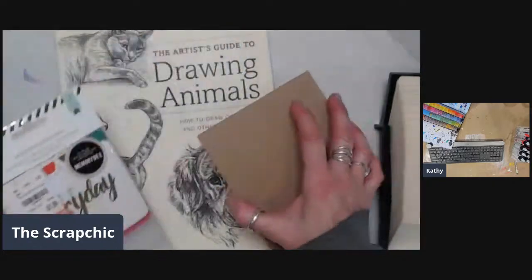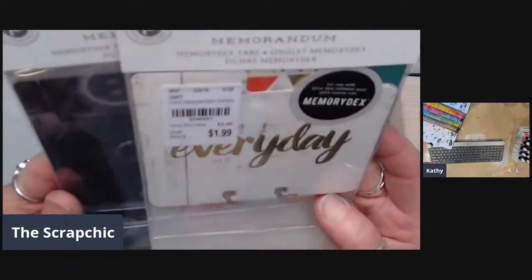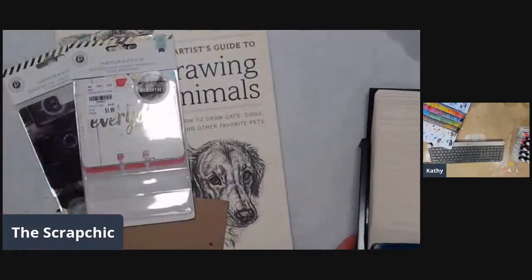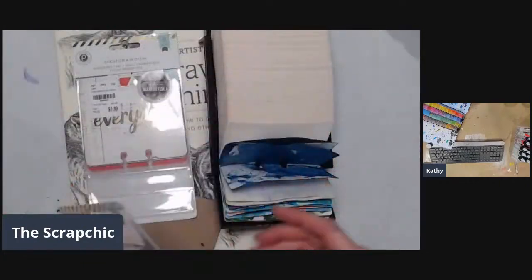And then I found these. These are by Pink Paisley. They're for Rolodexes. So I was hoping that these will work in here.